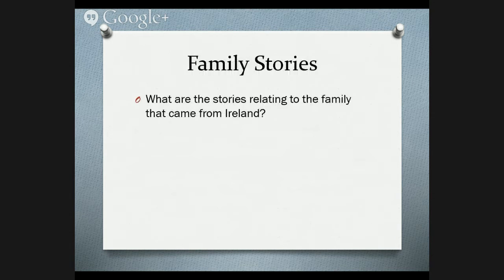Family stories. What are the stories that some other family members might know about the family arriving from Ireland? Write them down.